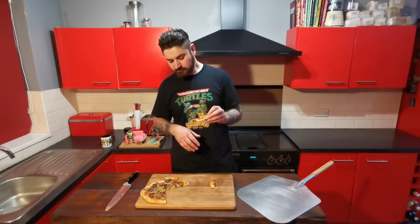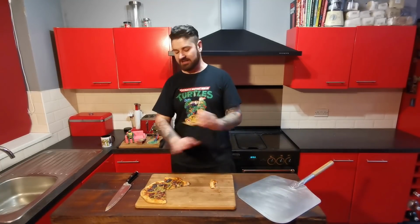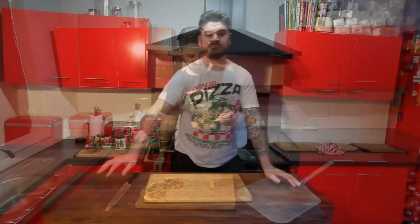No. Again, marshmallow flavour just completely overpowers everything. You cannot taste anything else on there other than the sweet, creaminess of the marshmallow. This pizza is from episode 29, April Fool, and the topping is pepperoni and marshmallow.